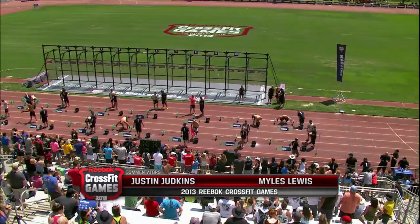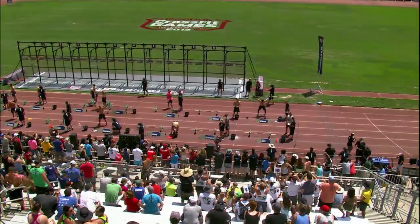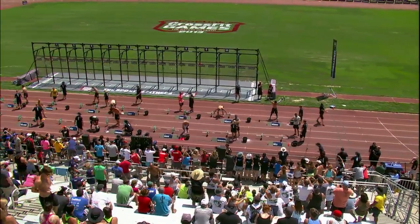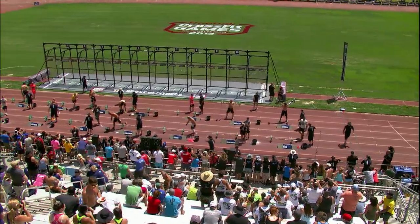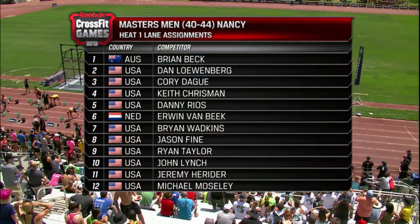In the last division, Cliff Lewis finished Nancy in 11 minutes and 11 seconds. We're going to see faster times today. If I was a betting man, I'd put money on that. And there are some athletes that you want to keep an eye on. This is your starting lineup.